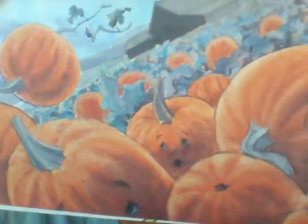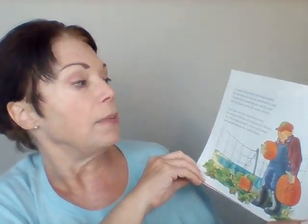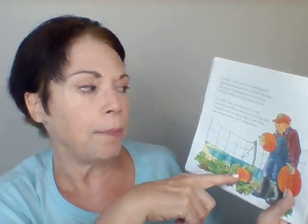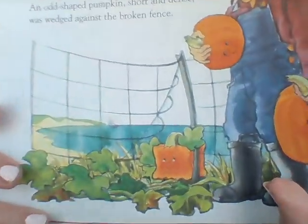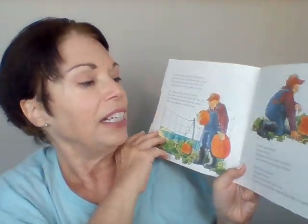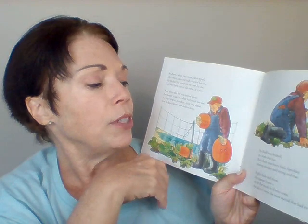One by one, all the pumpkins piled on the stack with a bang and a bash and a crunch and a crash, and then all went black. That means they're all getting caught up against that fence like a pumpkin jam. Do you see that? Uh-oh. What's going to happen next? In the morning, the storm had stopped, and the farmer came to check his crop. When he moved the last pumpkin away, he could see an odd-shaped pumpkin was wedged against the fence. Who is it, everybody? That's right, it's Spookley. He was a little bruised, but he was so brave.